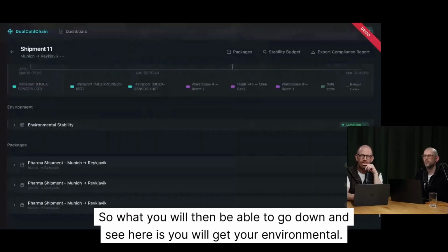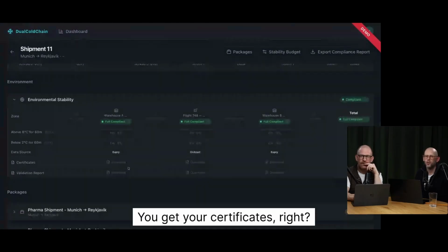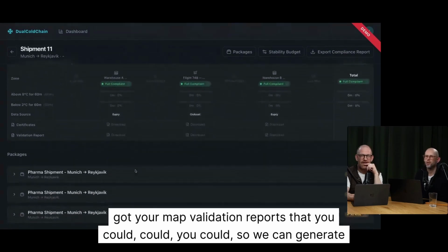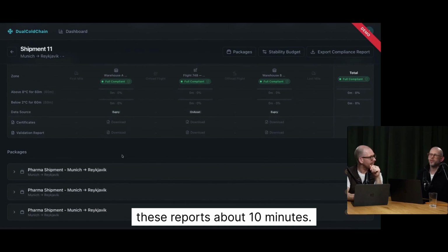What you will then be able to go down and see here is your environmental stability, and you can see that each of the segments is fully compliant. You get your certificates, right? So this is the power of this as well. You get your validation reports that you could export. What's the delay on this data, Martin? We can generate these reports in about 10 minutes.